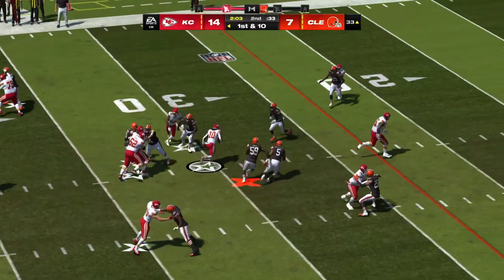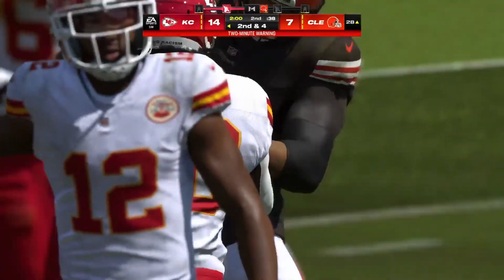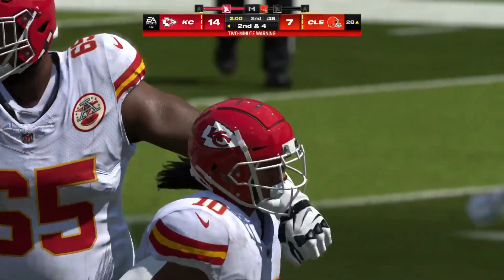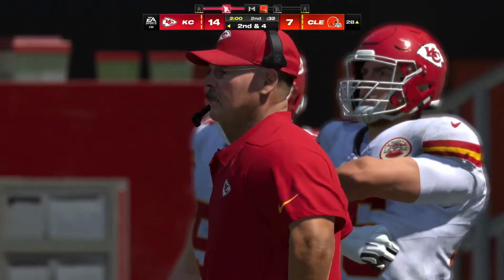Pacheco gets it up the gut. And a decent gain there as that takes us to the 2-minute warning. 96 yards rushing for him as he has been tough to stop here this first half. Second and 4.